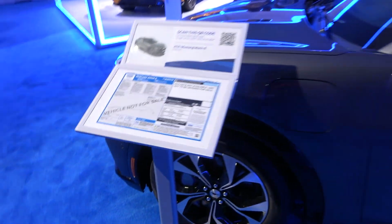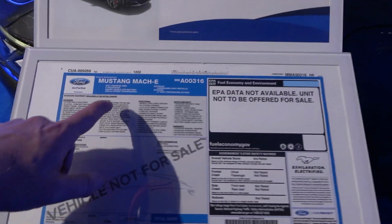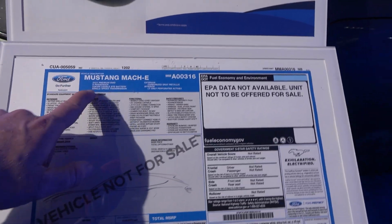It's kind of hard to see which trims are which. This is a small battery version.